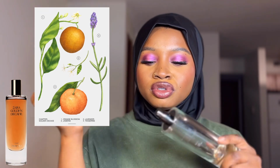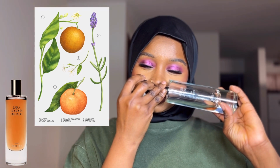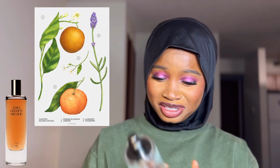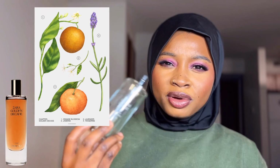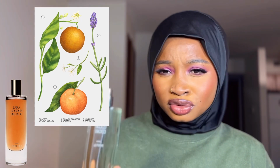But this is such a beautiful scent. Oh, I miss it. I miss it so much. Again, it's hard for me to place this perfume, but I would say it's floral, or like a floral fruity.